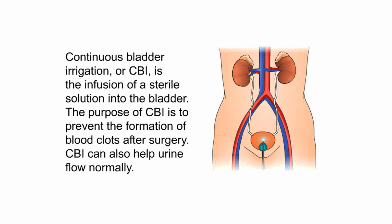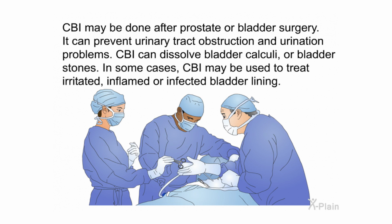Summary. Continuous bladder irrigation, or CBI, is the infusion of a sterile solution into the bladder. The purpose of CBI is to prevent the formation of blood clots after surgery. CBI can also help urine flow normally. CBI may be done after prostate or bladder surgery. It can prevent urinary tract obstruction and urination problems. CBI can dissolve bladder calculi or bladder stones. In some cases, CBI may be used to treat irritated, inflamed, or infected bladder lining.